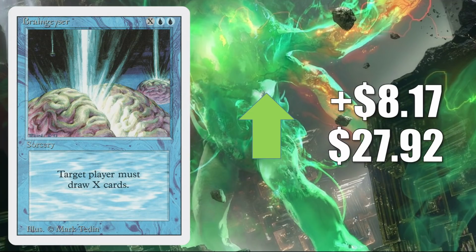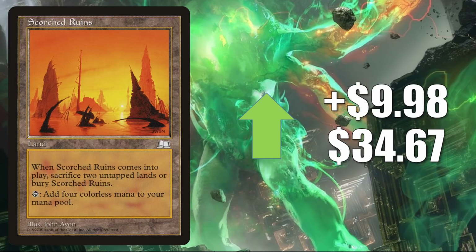Brain Geyser from Revised. This is on the reserve list. It goes up $8.17 to $27.92. This has seen increased play in Zexara the Exemplary builds recently, and it did get a Command Zone mention this week as well. Scorched Ruins on the reserve list up $9.98 to $34.67. This card's been quiet for a little while. It does see a little commander play.